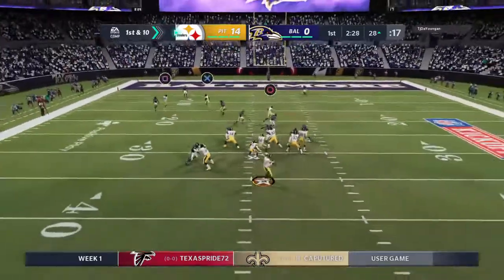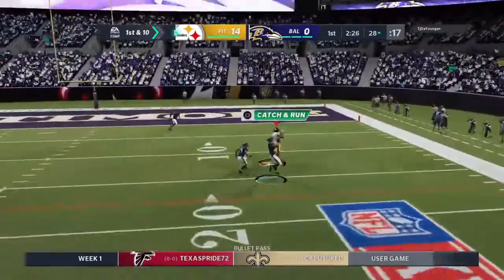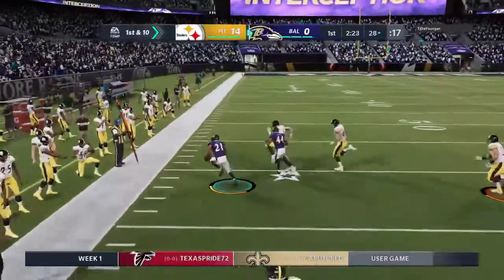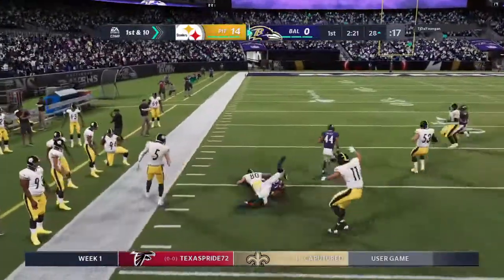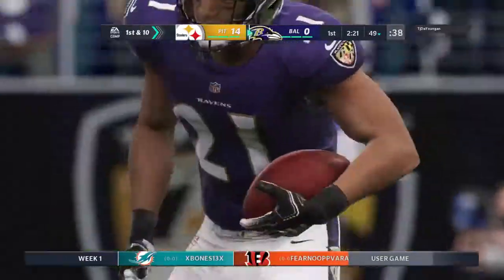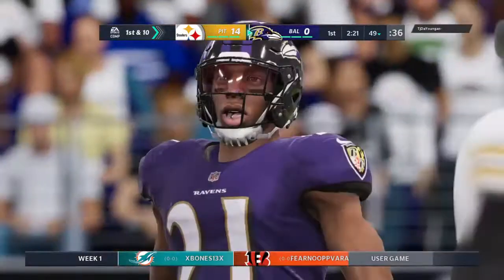Here's Eason off the play fake. He rifles one that's intercepted. It's actually the former Steeler, Sean Davis, who picks it, and he'll bring it all the way back just a yard or 2 shy of midfield. Boy, that's the kind of interception that can save a game right there.